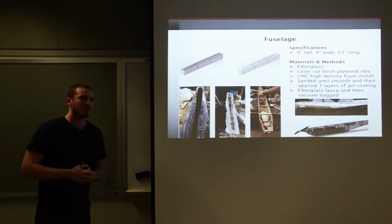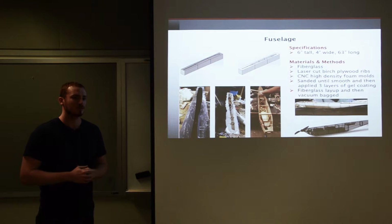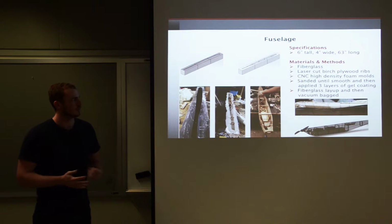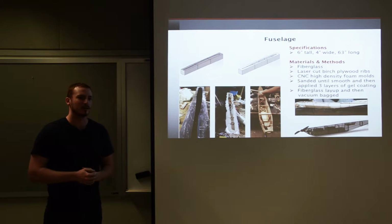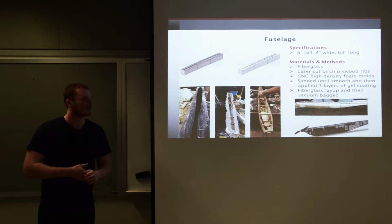However, for our final model, which is the gray one on the table here, we decided to do a female mold, which is different than the other ones, so we laid up on the inside to get a nicer surface finish. We used a 3-part mold for the top and the bottom, just due to our limitations in the mill. We laid up 3 layers of fiberglass in there, birch plywood, bulkheads, and then vacuum bagged that. We then popped it out, sanded it, and put a layer of paint on it to make it look nice.